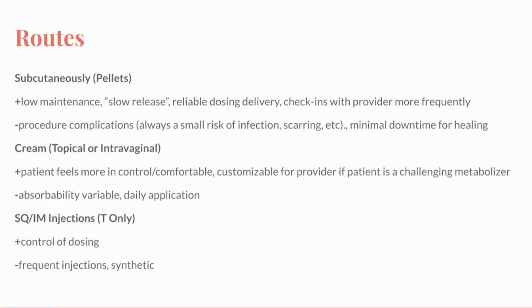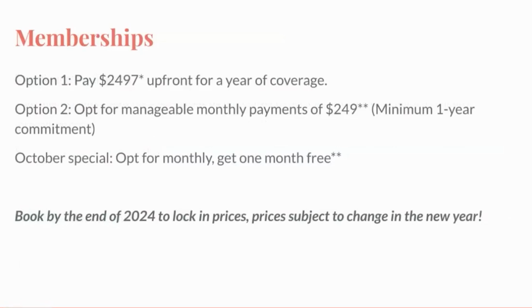Another option is sub-Q or intramuscular injections, and this applies to testosterone strictly. So if we're only doing testosterone, it's actually more recently being found that sub-Q might be a better option, although it could be a little more painful. So the verdict's still out on that one. But positive to this, control of dosing.